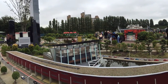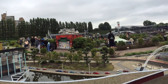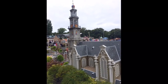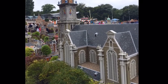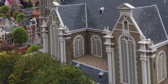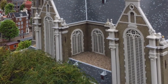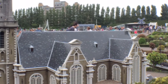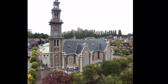Eventually, things changed a little bit. Nowadays, the proceeds from the Madurodam benefit many charities devoted to children, specifically primary school education. It's really quite impressive. There's numerous iconic buildings throughout Holland represented here, and a lot of working models. If you're at all interested in models, you'll get even more out of it still.